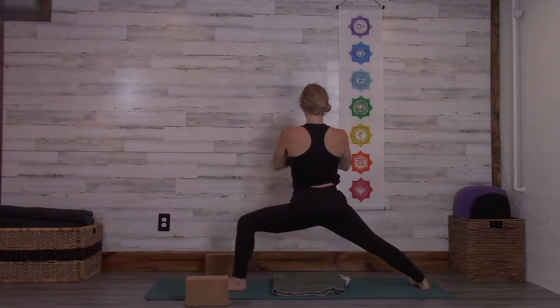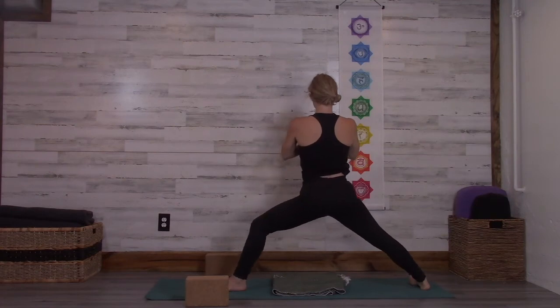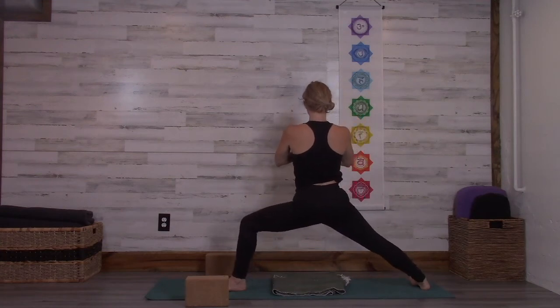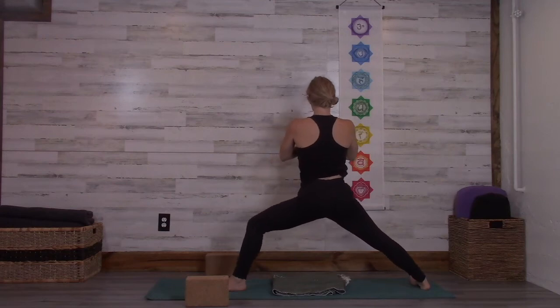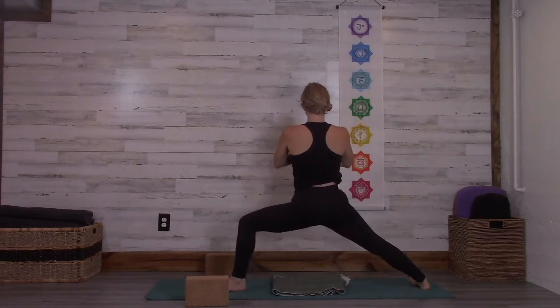Inhale, allow the left knee to bend. Press into your feet and exhale, straighten the left knee. Reach through the crown of the head one more time. Inhale, allow your left knee to bend. Press into your feet and exhale, straighten the left knee. Come back into Warrior Two for the longer hold.